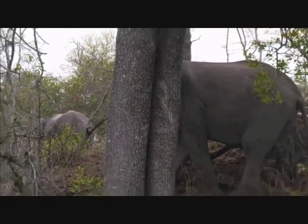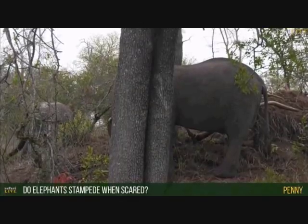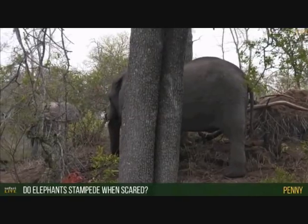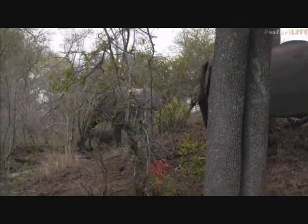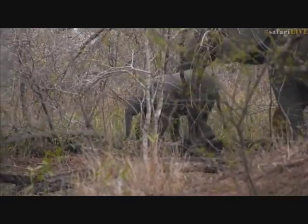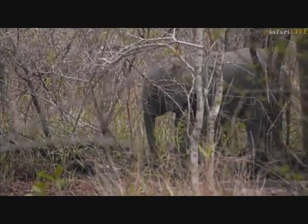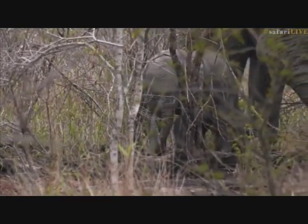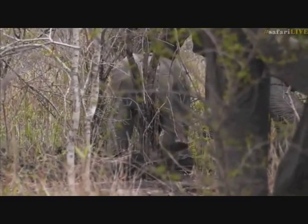Penny, you're wondering if they'll stampede when scared. It depends on what has scared them, and it also depends on if there's little ones with. So they can run off. A lot of the times what you'll see is they'll actually circle amongst each other and put the little ones in the middle. As you can see, there's a small one there, a tiny little one. So put it in the middle and then assess the situation, and then from there decide if they're going to move off quickly or not. So not quite as a stampede as you would see with, say, a wildebeest. Yes, that one is teeny tiny.